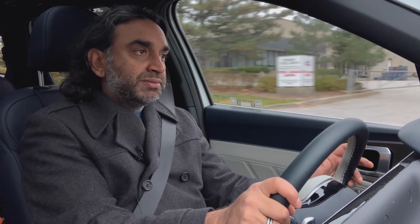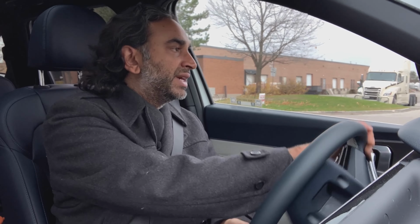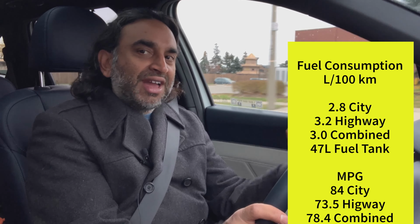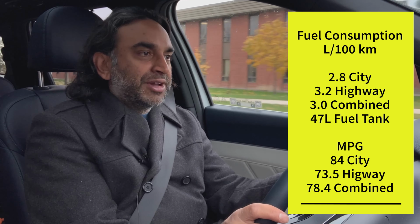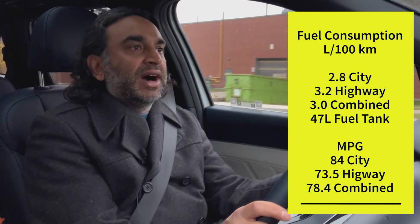The world of fuel consumption. So we'll start with a quirk. The Sorento for a gasoline version has a 67 liter fuel tank. The plug-in hybrid version has a 47 liter fuel tank to make room for the battery. So what's impressive to me is they've knocked off 20 liters from the fuel tank, but the fuel consumption figures are just ridiculous. So it is 2.8 liters per 100 kilometers on city streets and 3.2 liters per 100 kilometers on the highway.